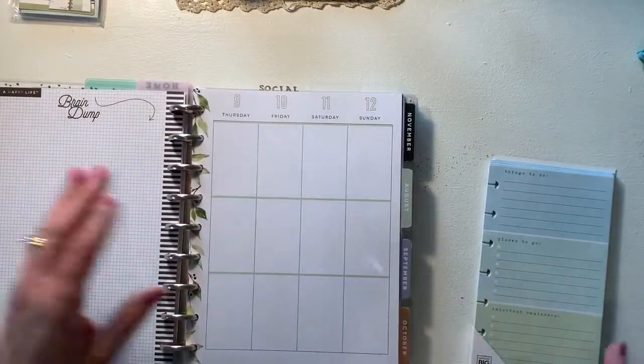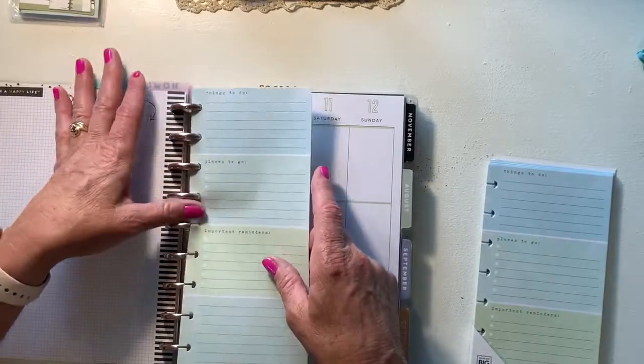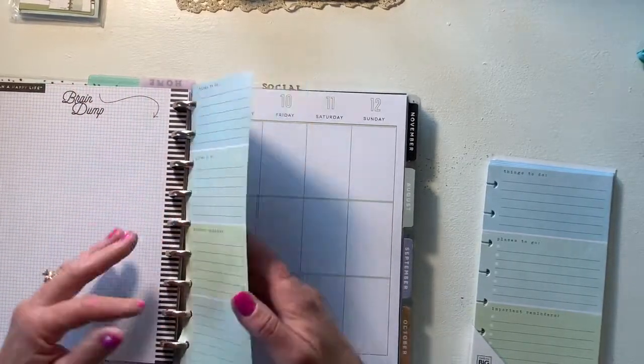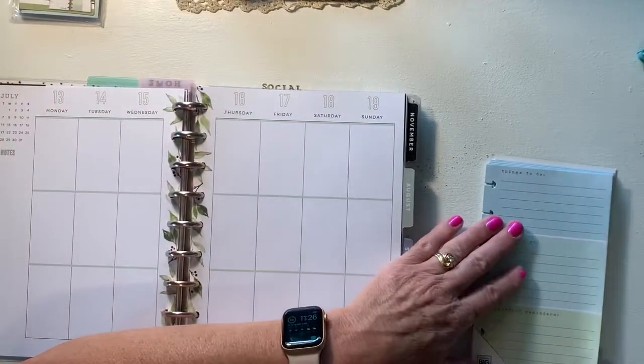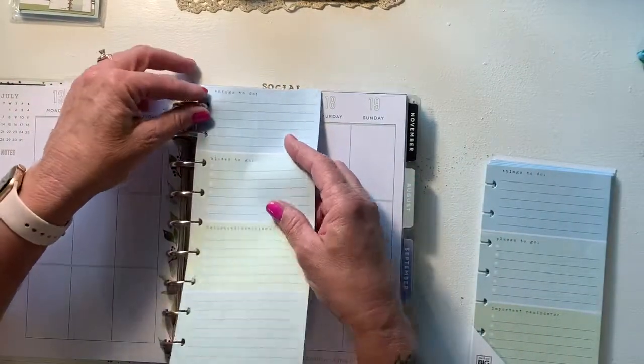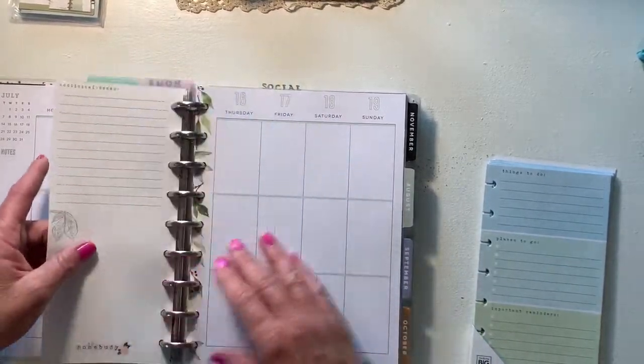I'm feeling really pumped about this. I really am. I'm feeling really excited that I'm going to be back in a vertical. I can't wait to do a video. I don't know. Let me know what you think about the dashboard layout.